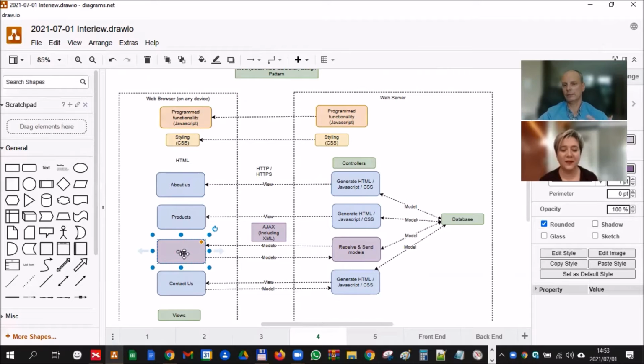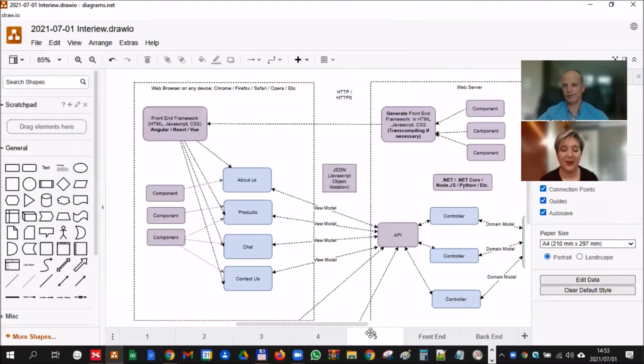So this is also a game changer, because now suddenly web pages started becoming dynamic. And then it went to the next step, which is pretty much where we are today.